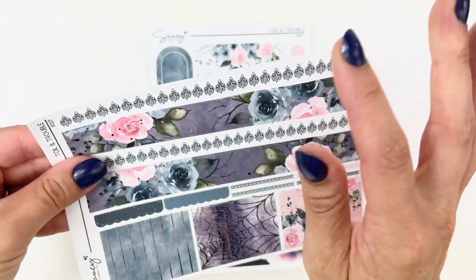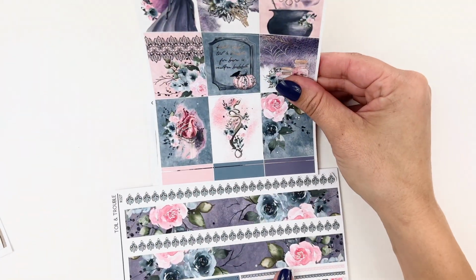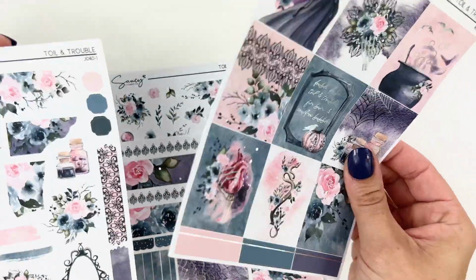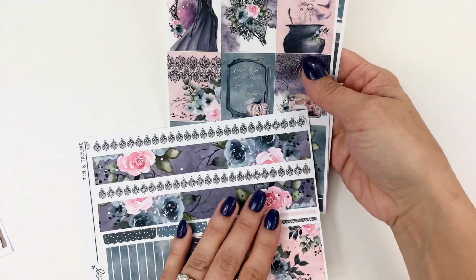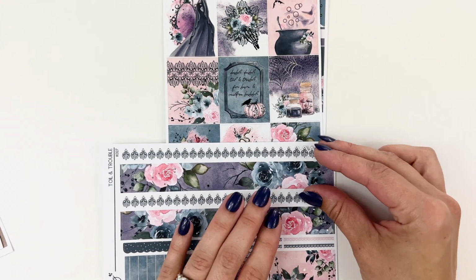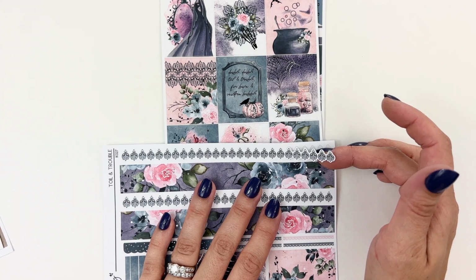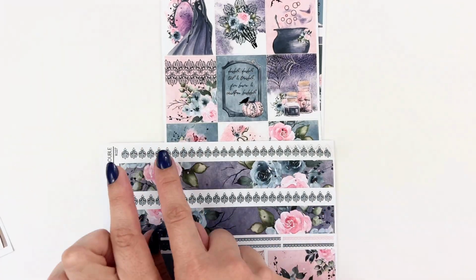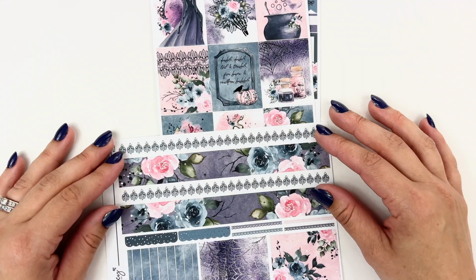Really, really pretty. And then your bottom washi here, that's going to look so cute together. Here, let me move this out of the way so we can focus. Really, really pretty. I don't know if I'm gonna pull this in as a top strip though. I may put this in with the day covers. I'll put the day covers down and then I'll layer this over the bottom of the day cover. That's what I might do.